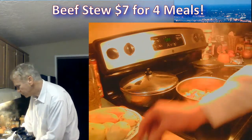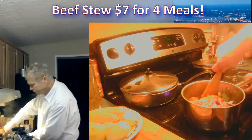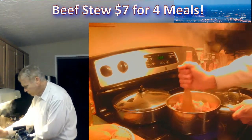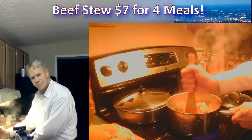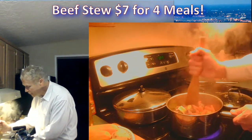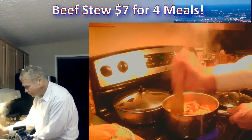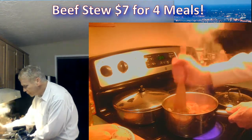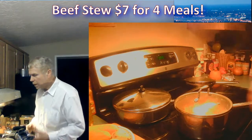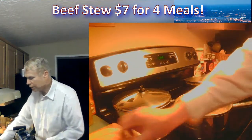Okay. Now give it a good stir. I use wooden spatulas. You want to make sure the meat is pretty much nested into the vegetables. There you go. Now this dish requires some moisture, so we'll get to that in just a bit.